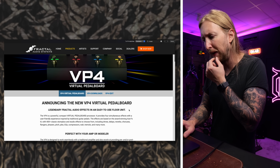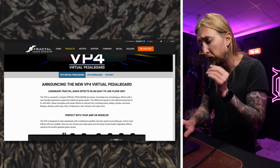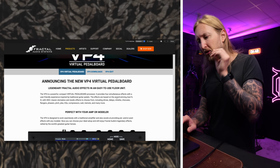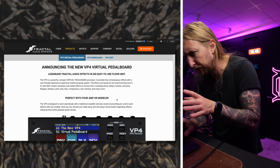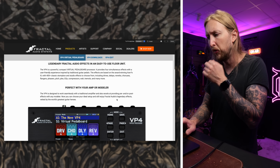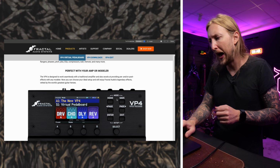Legendary Fractal Audio effects and an easy-to-use floor unit. The VP4 is a powerful, compact virtual pedalboard processor. It provides 4 simultaneous effects through a user-friendly experience inspired by traditional guitar pedals. Based on the award-winning Axe-Fx effects with 400 plus classic stomp box and studio effects to choose from, including drives, delays, reverb, choruses, flangers. Okay, so it's not a modeler. It doesn't have the amplifier modeling in it or the cabinet modeler. It's effects only. Perfect with your amp or your modeler.